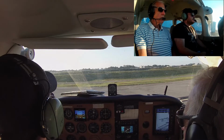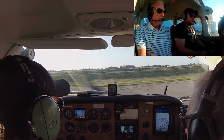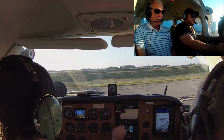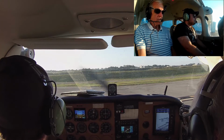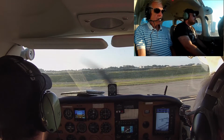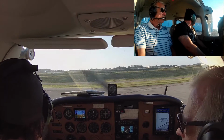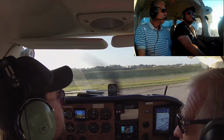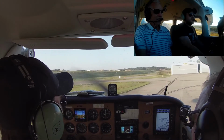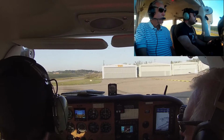Gwinnett Ground, Cessna 737 Yankee Echo is at Aero Ventures, taxi southeast bound with the weather. 737 Yankee Echo, Gwinnett Ground, runway 7, taxi via Tango, Delta, Whiskey, hold short of 25 at Delta. Did you say northbound? Negative, southeast. Roger, southeast. 7 Yankee Echo, hold short of 25 at Delta. Hold short 25 at Delta for 7 Yankee Echo. Said runway 7. Did you hear that? She said hold short of 25. She screwed up and didn't even know it.